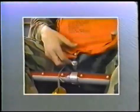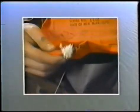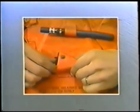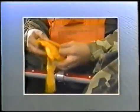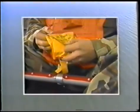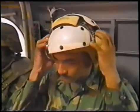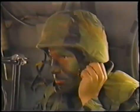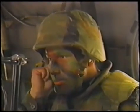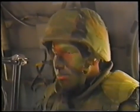Take a moment to familiarize yourself with the location of the LPP's inflation cartridge toggle cord and the oral inflation tube. The LPP contains a whistle, a water-activated light, and a dye marker for use in survival situations. Passengers without helmets must wear a cranial, provided by the aircrew. If you're not wearing a cranial, you must insert earplugs due to the high noise level.